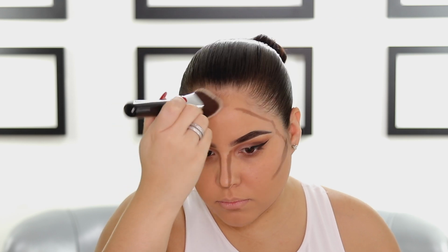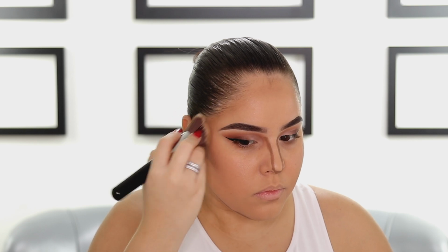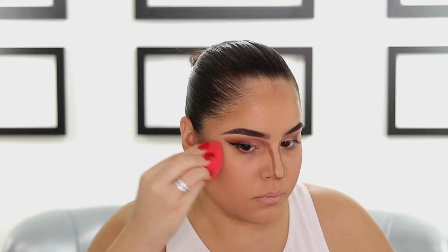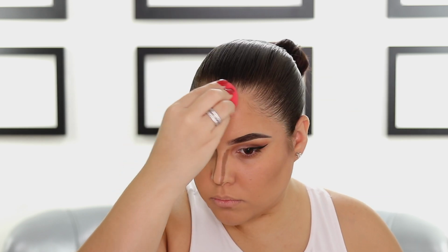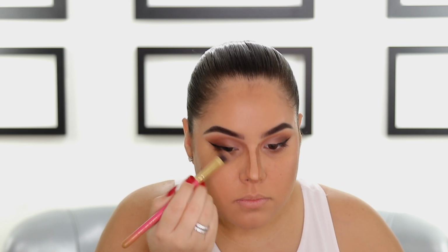So once you have shaped out your contour, you want to go ahead and blend it out. I am using a Sigma 3D brush. I'll have a name of it down below because again, I don't remember the numbers. I am horrible with brush numbers. And of course, again, taking my beauty sponge, I'm just going to blend everything out.